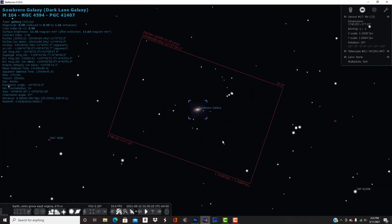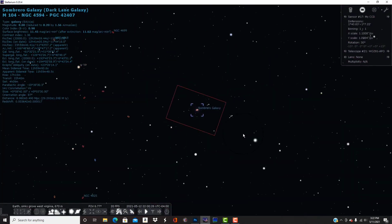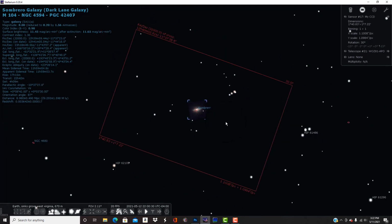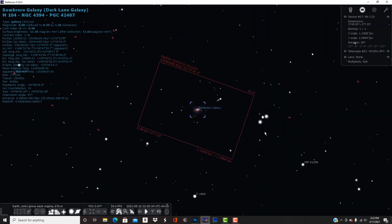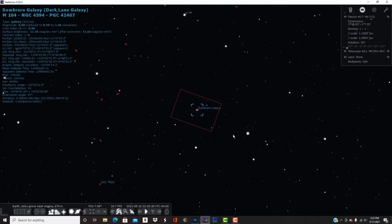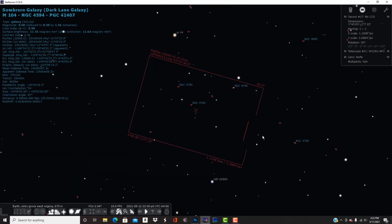But if I remember correctly, this was a target that was super hard to get any kind of details. It's really small. It looks really cool through a really long focal length, but I'm thinking maybe we won't shoot this. So we're just going to look around at some different target choices.